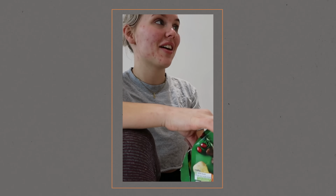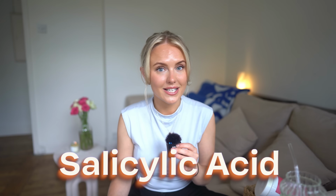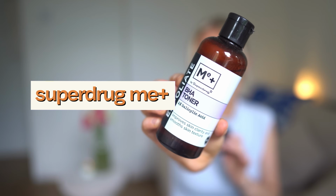If you have acne-prone skin, then use an exfoliant containing salicylic acid. This will exfoliate the skin and unclog the pores. My personal affordable favourite is the Superdrug Me Plus 2% salicylic acid toner. It is a dupe for the Paula's Choice salicylic acid toner and so much cheaper.